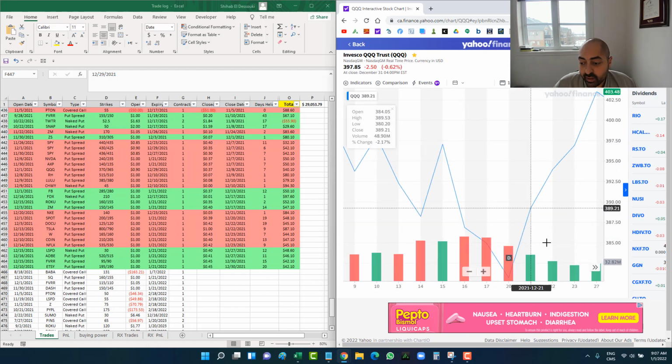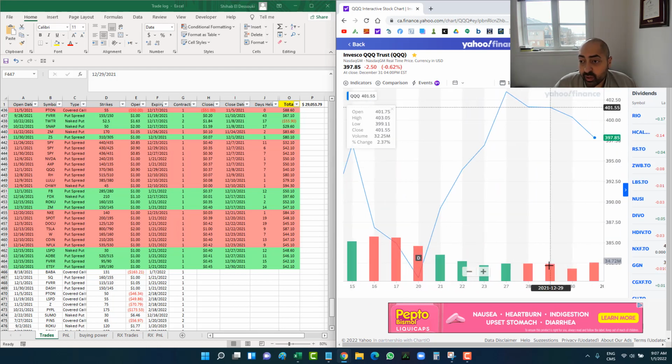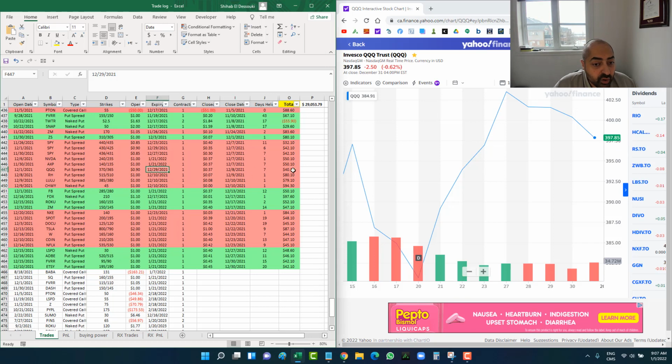Let's see what the Qs were trading at. December 29th, it was trading at 401, so it would have expired worthless. But I ended up closing it 7 days later for 37 cents, giving me a $40 net profit.